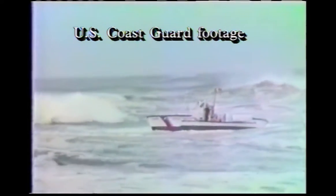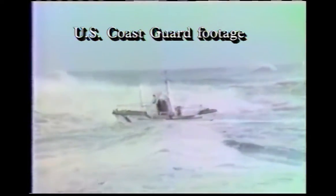Well, the coast of California is right on the edge of the continental shelf, and it's deep right offshore. Within just a half mile or so, you're in about 3,000 fathoms of water, or about 18,000 feet of water. And the Pacific Ocean is 3,000 miles across, so all of the storms generated over the Pacific hit here with full force.